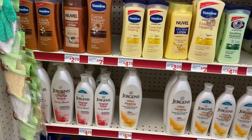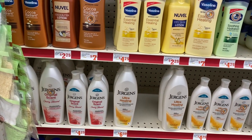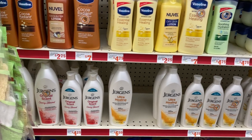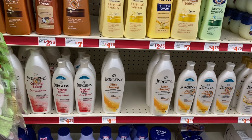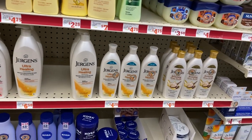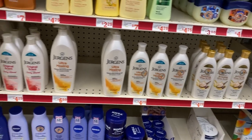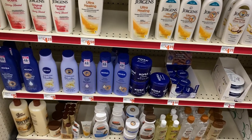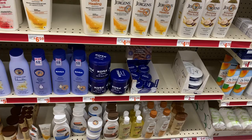Jergens, you know, that's just a great old time lotion. The smell is just wonderful. It glides on easily. I just love Jergens. I have not tried the Jergens body wash, but I will soon because I'm a huge body wash person.